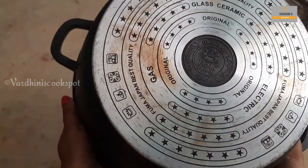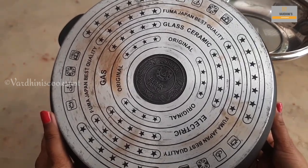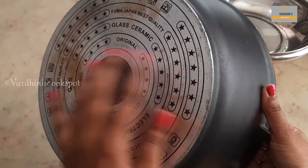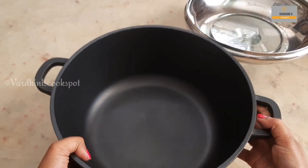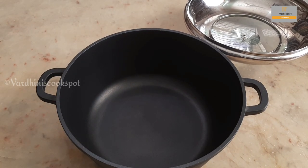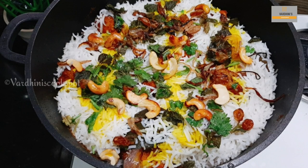We bought all the Fuma collections 12 years back. But the cookware doesn't look that old. That's why I'm saying the quality is too good. We normally use this casserole to make biryani. We can make biryani with 1/2 kg of rice. This is very comfortable to make biryanis.